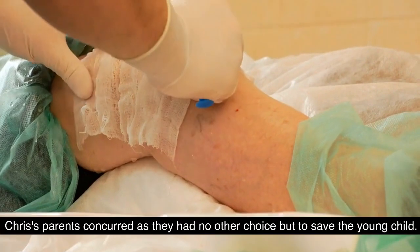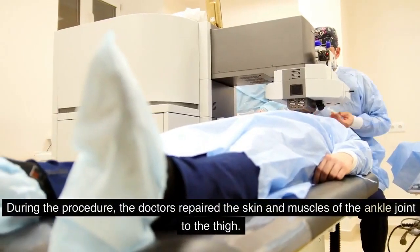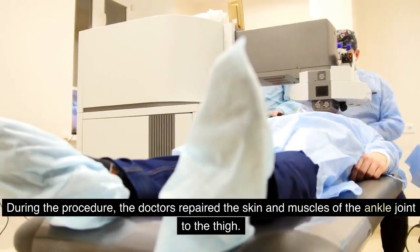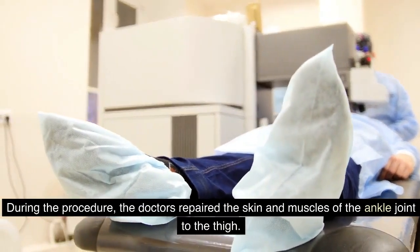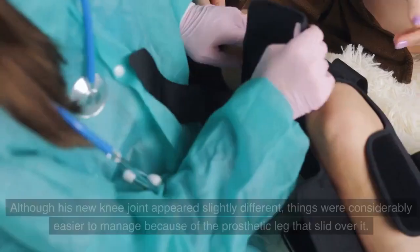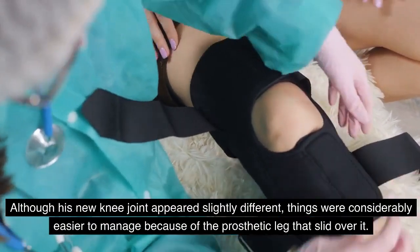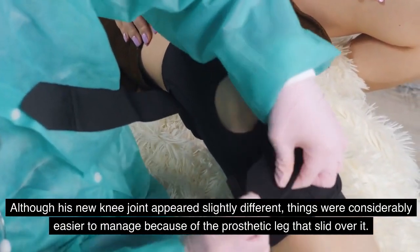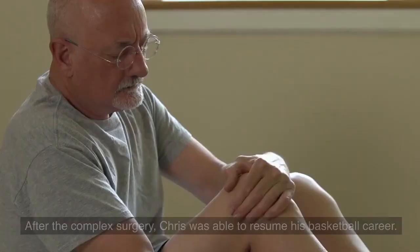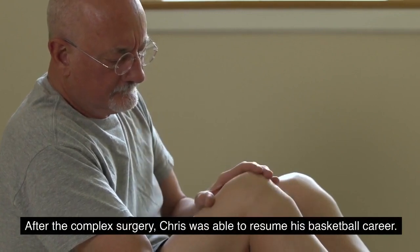Chris's parents concurred as they had no other choice but to save the young child. During the procedure, the doctors repaired the skin and muscles of the ankle joint to the thigh. Chris now has his foot turned rearward to the level of the opposing knee. Although his new knee joint appeared slightly different, things were considerably easier to manage because of the prosthetic leg that slid over it. After the complex surgery, Chris was able to resume his basketball career.